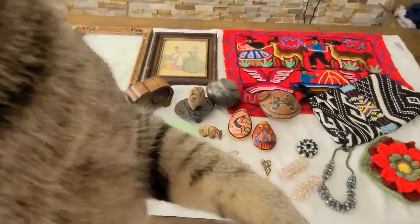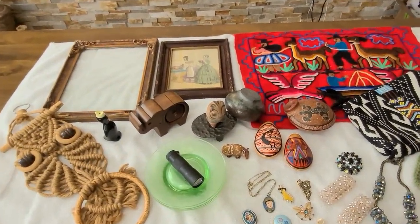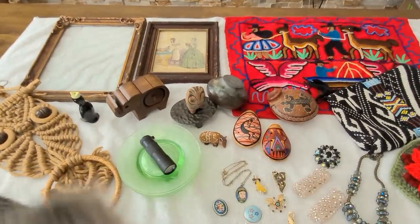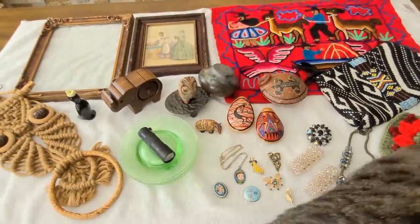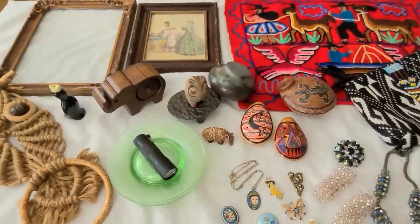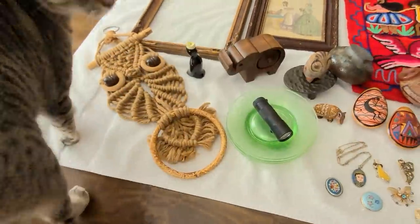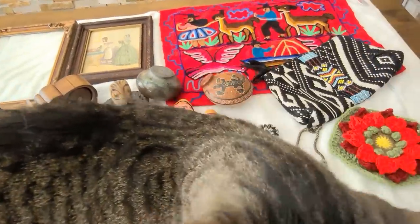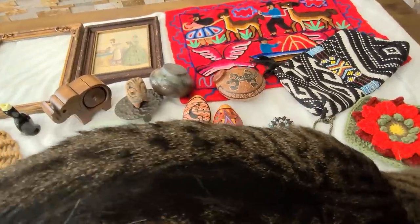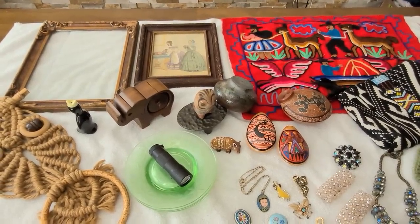Here on my table is everything we found at the Vintage Bazaar. Ziggy is here. I think he must be out of food because he is unusually affectionate. Not that he isn't always. Hello. What's the matter? Are you hungry, Ziggy? You need some food? Stand by. I'm going to go see if he needs some food.